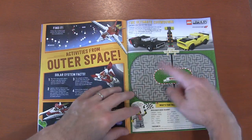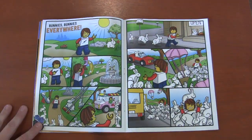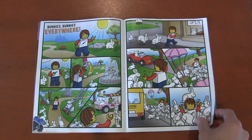Okay, then we got a little maze here. Builder Kitty loves doing these mazes, so those are always fun, and I know you can do this digitally. Here's a little fun comic book that, even for kids who can't read yet, they can just look at the pictures and have a good laugh at it, so that's always fun.